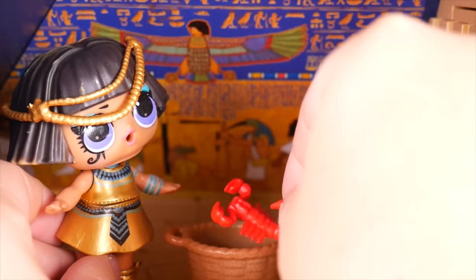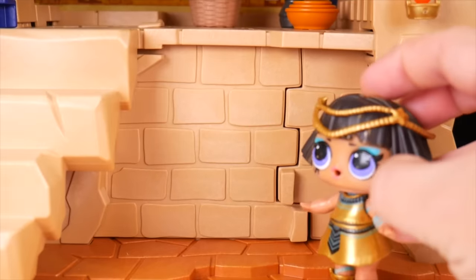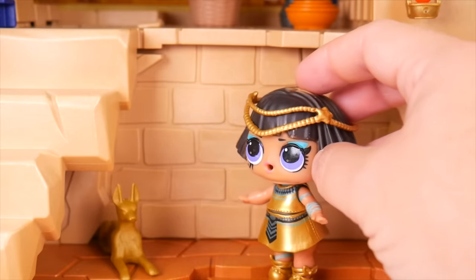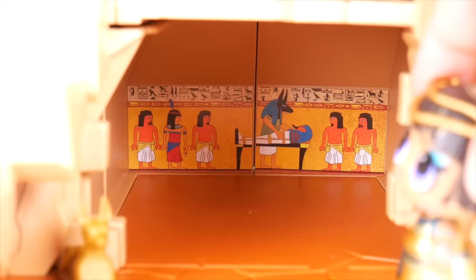I know, I'll put this scorpion in it. That'll keep people away. Okay, outside might need a little protection too. There you go. I think this dog might scare people away. We need to press the secret passageway button. Ah yes, more of my lovely paintings.